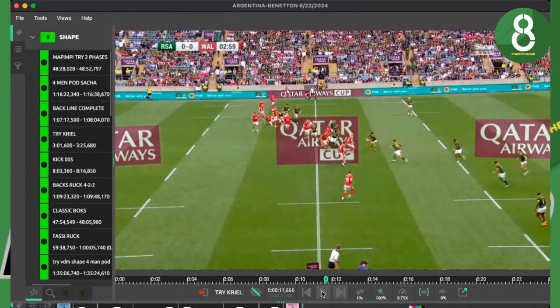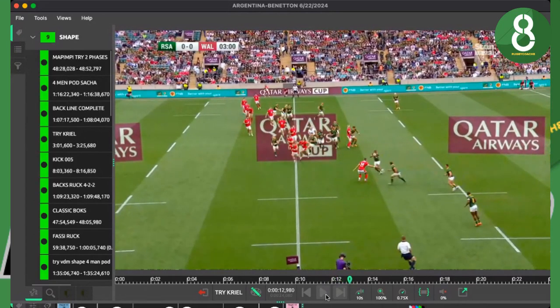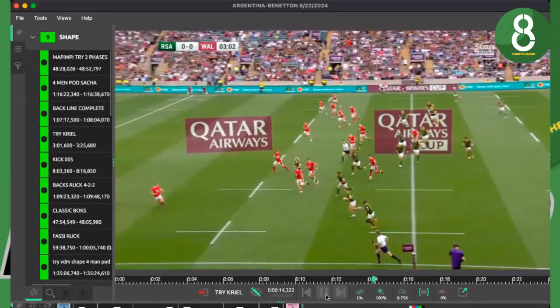First move. We saw the three players moving the ball behind, the pullback pass, the strong carry by Esterhuizen, and then the quick hands. Interesting, this unconventional, not unorthodox, pass, but a really good basket pass by Fassi. Classic spin, but the right pass there.